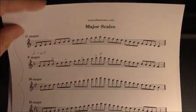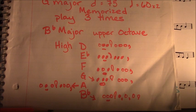I'm going to readjust the music. So to get ready for tomorrow's major scale, we're going to be adding B flat major tomorrow. So today I wanted to work on some of the higher notes that make B flat major a little bit more challenging. So I'm showing you my practice notebook.